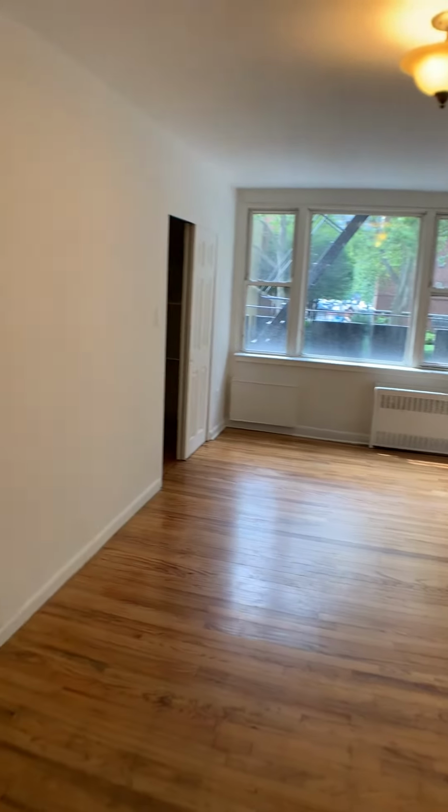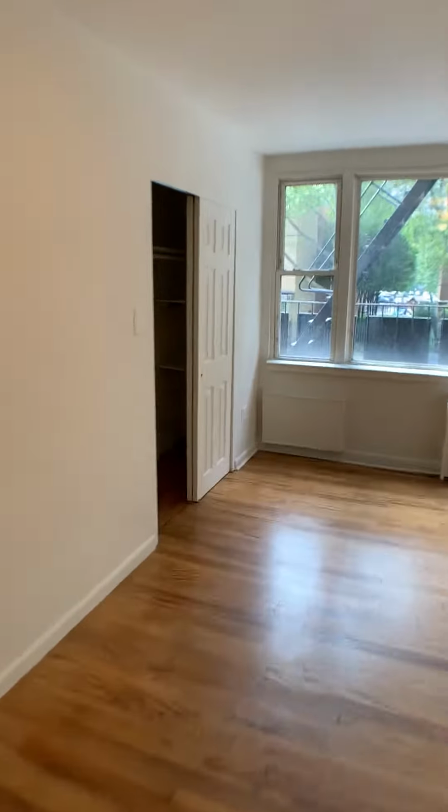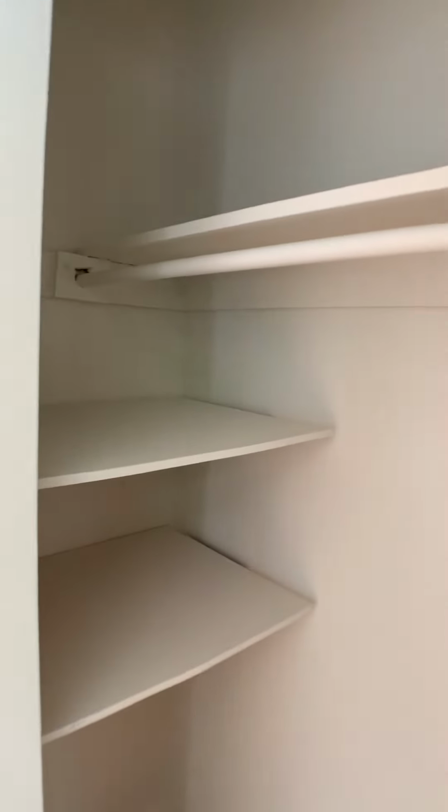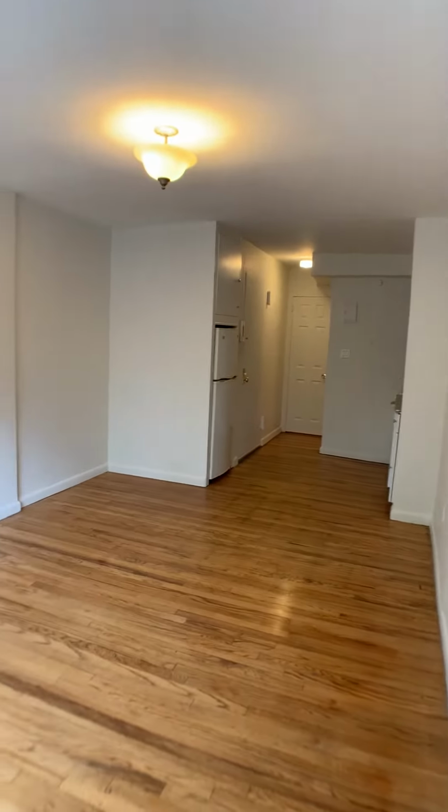Get some nice light. You have a nice double closet over here with a shelving unit, as well as a bar to hang things on. Shelves on the other side too. There's a view of the space from the other side.